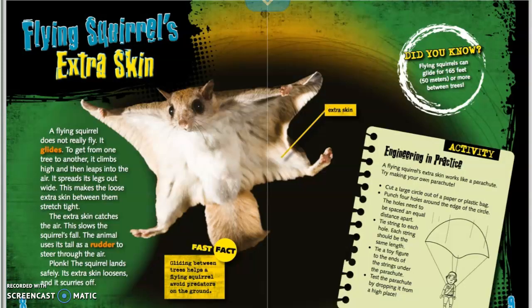Flying squirrel's extra skin. A flying squirrel does not really fly. It glides. To get from one tree to another, it climbs high and then leaps into the air. It spreads its legs out wide. This makes the loose, extra skin between them stretch tight. The extra skin catches the air. This slows the squirrel's fall.